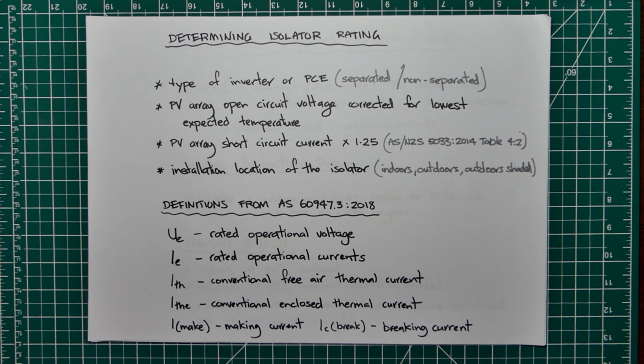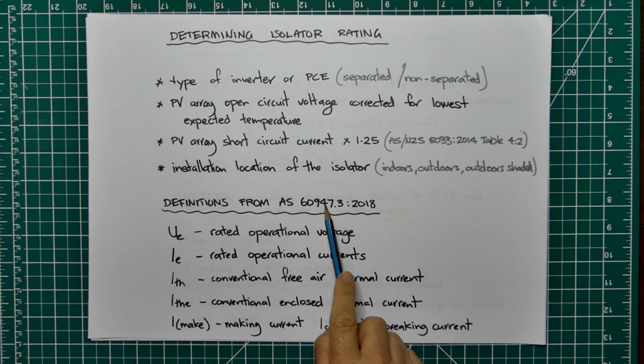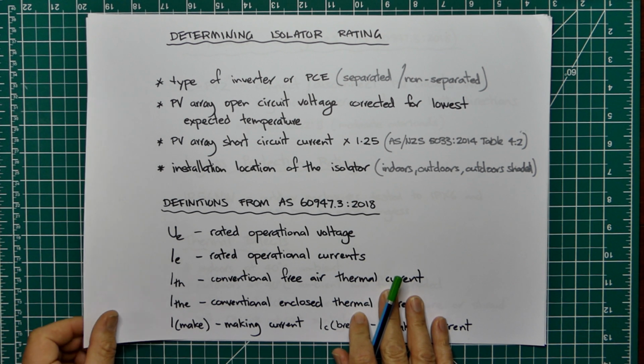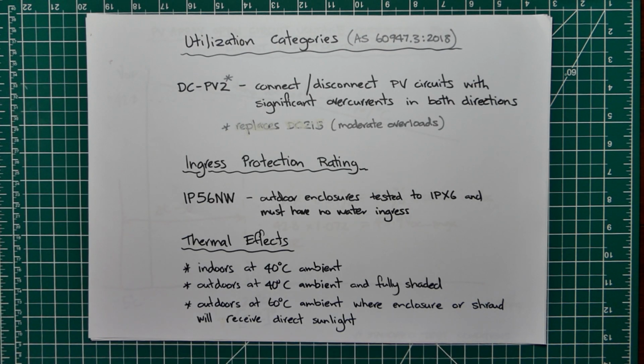And the ratings for those are often a very small number of operations, not the usual thousands of operations. So these ones weren't commonly referred to. In fact, they were in the test. So products tested to 60947.3 already had these tests done on them, but they weren't often published on the data sheet of the switch disconnector or DC isolator. But we now need to have those, so that's pretty important. I was looking at some data sheets from very good quality products from yesteryear, and they're probably still perfectly suitable, but the old data sheets just don't mention those.